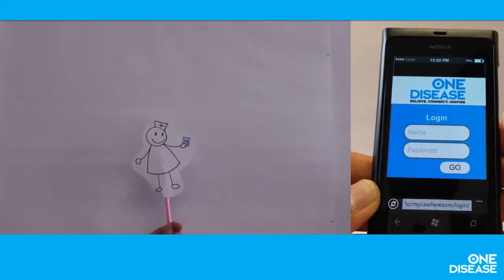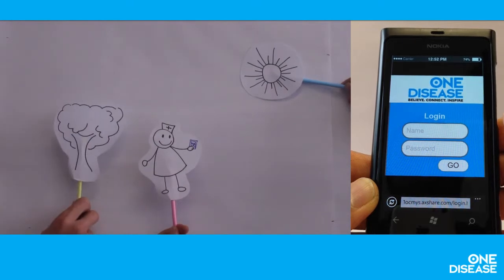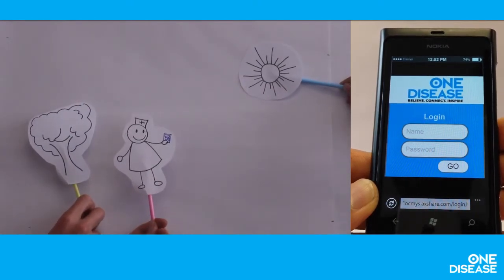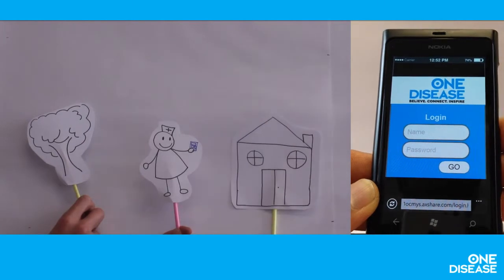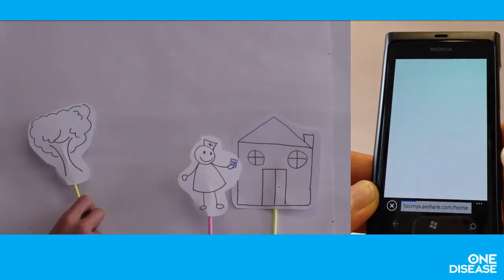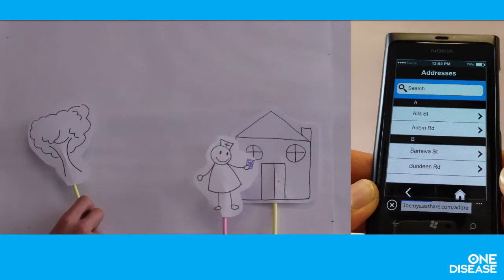Bundiel is a health worker and community elder in the town of Yukala in the Northern Territory. She has volunteered to work with One Disease to be a scabies screener in the community. Today, Bundiel has many screenings to do. She is going to screen a couple of houses down the street. She sets her app up for the day by logging in and tapping on the GPS icon to auto-populate a list of addresses near her. She chooses one of the addresses on her list and enters the house number.